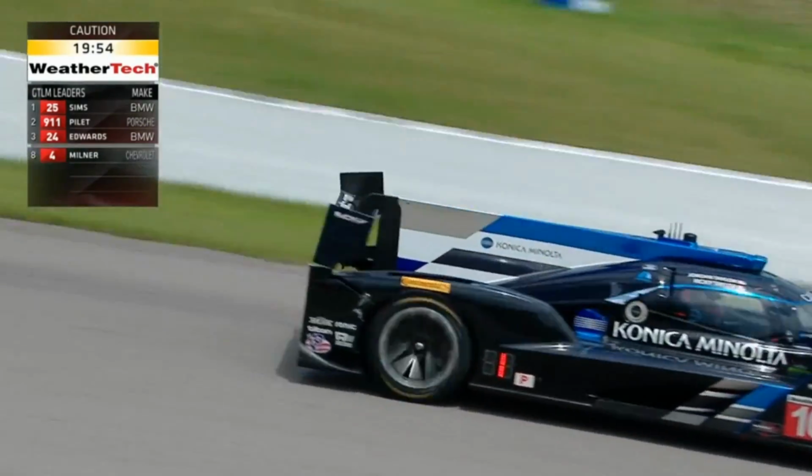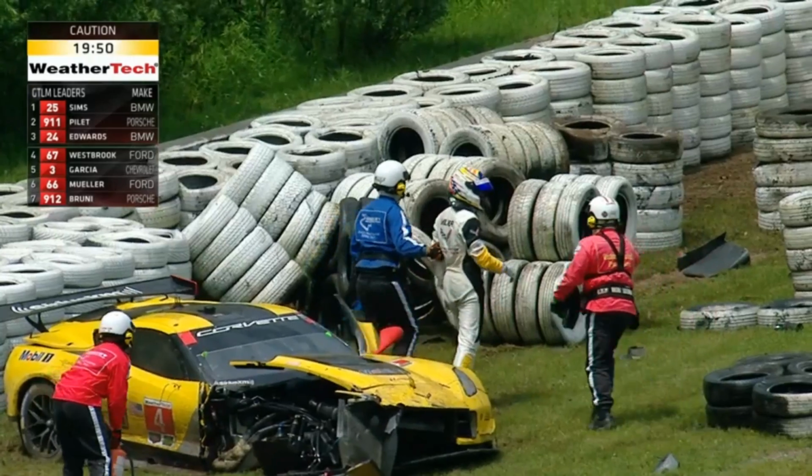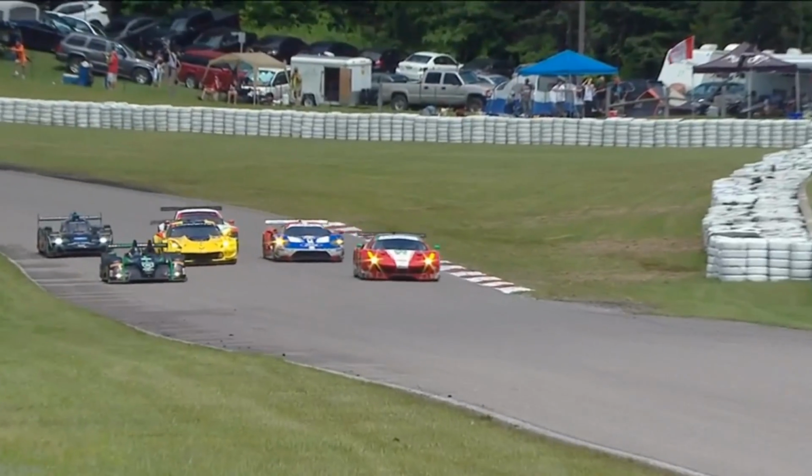Oh yeah, they've got damage. The rear wing's loose as well. Yeah, it's going to have to come in. The rear clip. Tommy Milner is out of the car. He's been seen by the first responders. He said, yes, I'm fine.